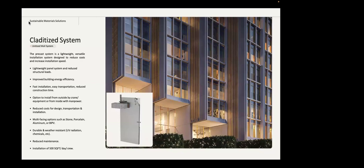It reduces construction time. You have the option of installing from the inside or from the outside with a crane, or it can be installed from the inside, eliminating the need for a crane. So it reduces cost for design, transportation, and installation. So there's a lot of facing options. It's durable, it's weather resistant, it reduces maintenance, et cetera, et cetera. So a lot of advantages with this system.